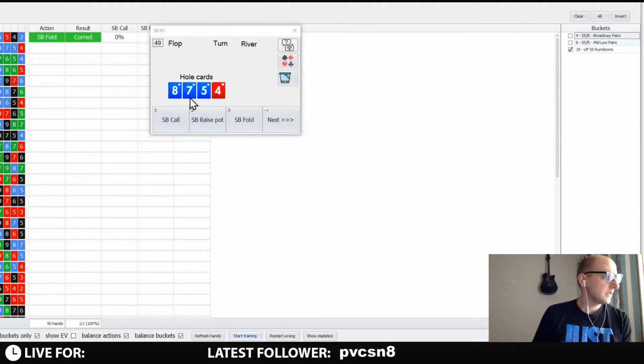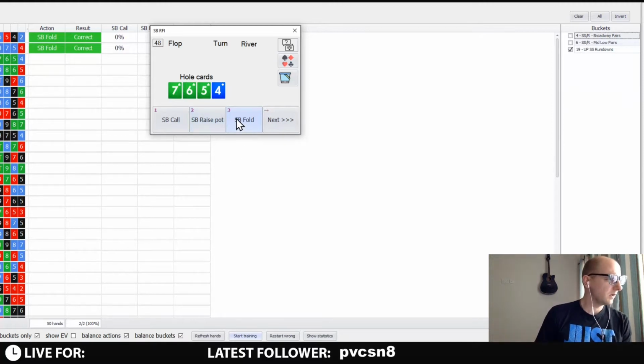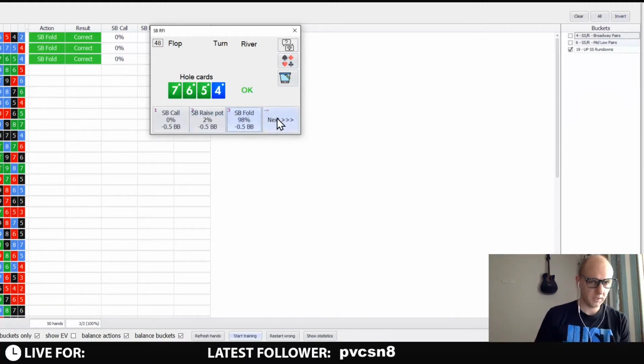So, okay, 8-7-5-4 small blinds. I think this is a fold because it's trip suited and it has a gap. So we're going to go with a fold. And 7-6-5-4, I mean, single suited. I'm sure it's an open. Trip suited, I think it's close, but I'm gonna go with a fold, and that is correct.